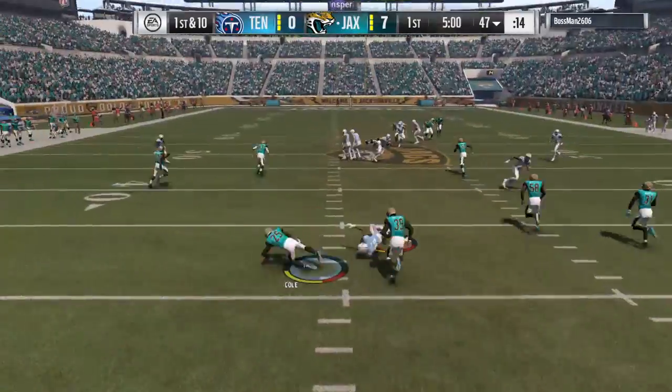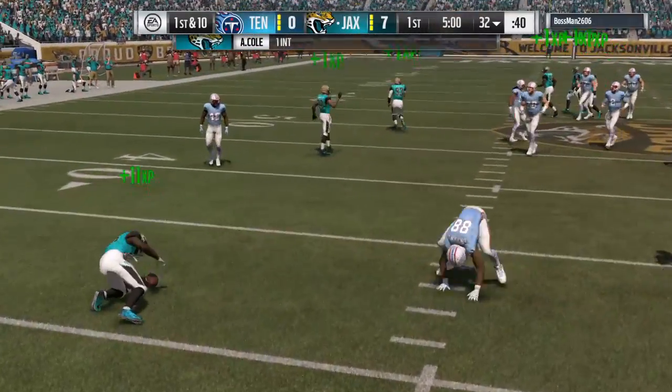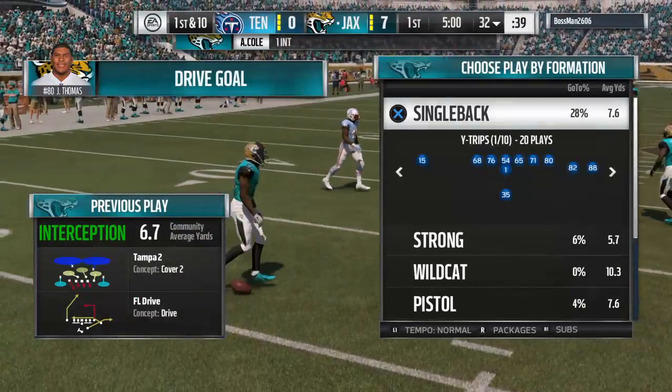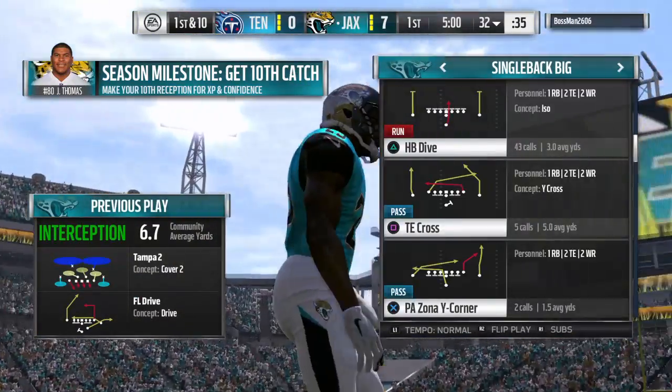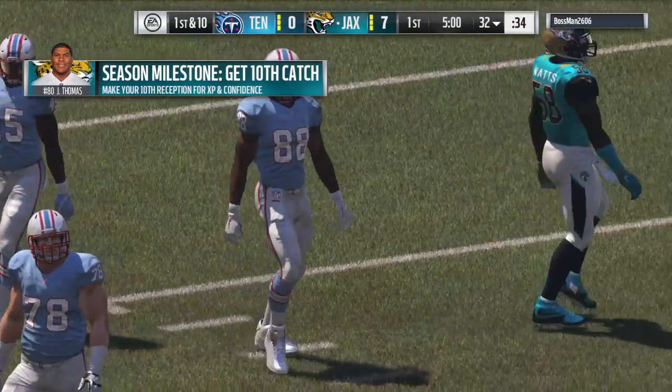Trying here for Bryant, and it's intercepted. A great read, and it's picked off. And they are going to set up shop at the 32-yard line. And out now comes Jacksonville as they get ready to go.